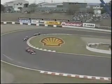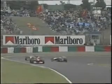Up now to the hairpin, which is about 40 miles an hour, but they approach it, of course, at about 150 miles an hour. Very slowly indeed. The line here is absolutely essential to get it right.